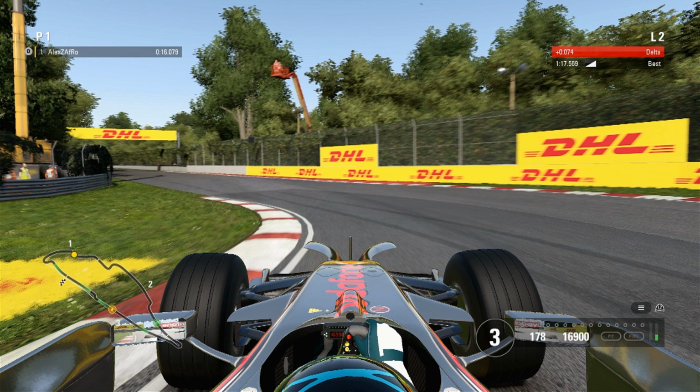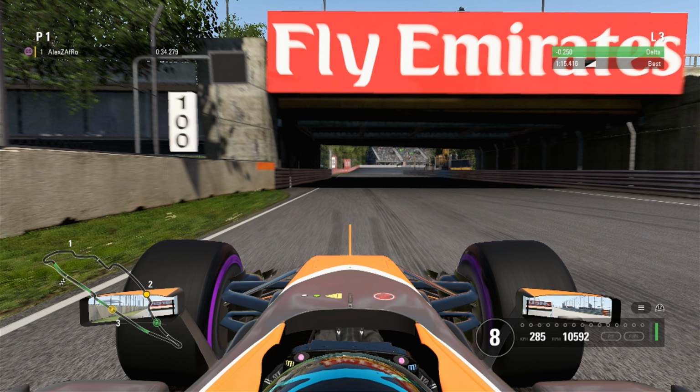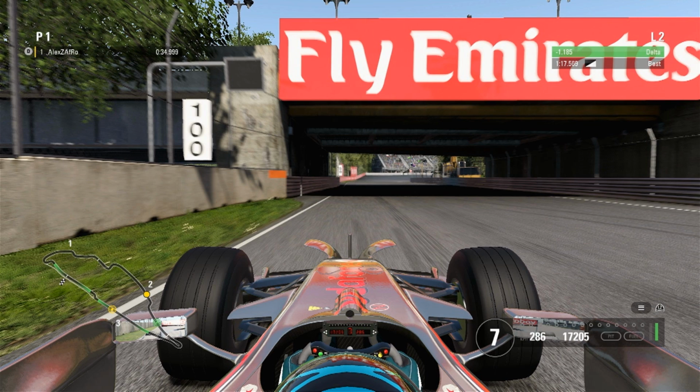We'd expect the 2017 car with its superior grip and downforce to be going quicker through there, but maybe a bit of a bigger gap was expected. Now this is just as we go under the Fly Emirates bridge here. And we're doing 285 kilometers an hour here with the McLaren Honda. This is obviously with no DRS assistance. And with the Mercedes McLaren, we have 286. So a bit of an advantage there at that point of the track.